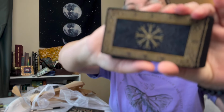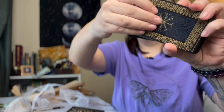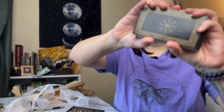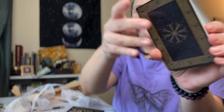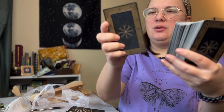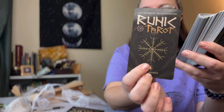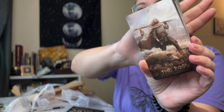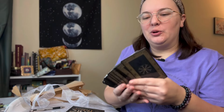And here are the backs of the cards. Now the cardstock feels pretty glossy. I feel like I've felt this cardstock from them before. This feels pretty similar to me. We have another information card with the name of the deck. And then what I want to do is flip through the whole deck. I think that'll be a nice little journey. And then I can also show you the book a little better. That's what we'll do. We'll be back in a second.